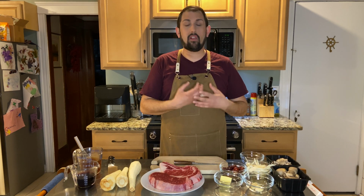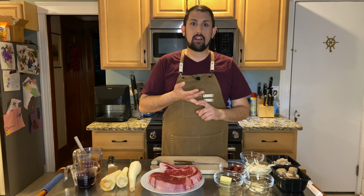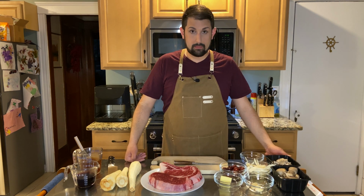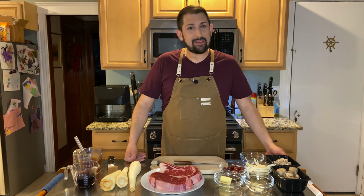So you can make a Hell's Kitchen restaurant style meal at home without breaking the bank, without having an hour-long prep process, without all these extravagant ingredients. You can still get the same flavor profile for a little bit more inexpensive and with some more accessible ingredients. And I'm really excited to share it with you.